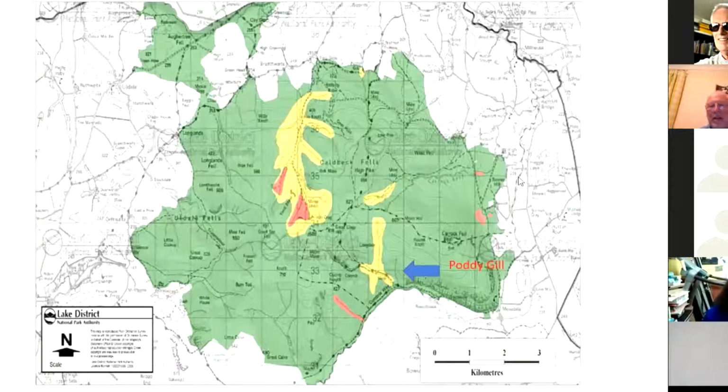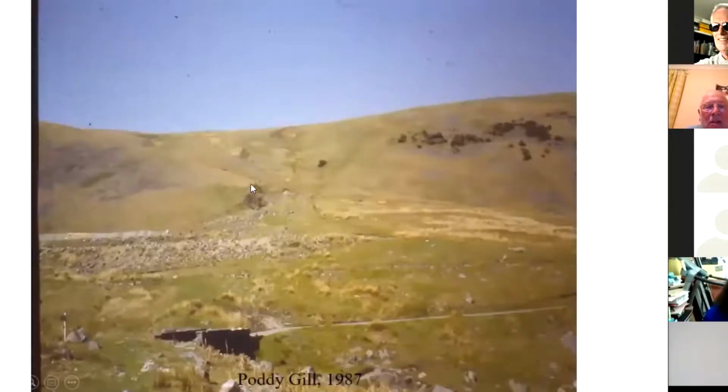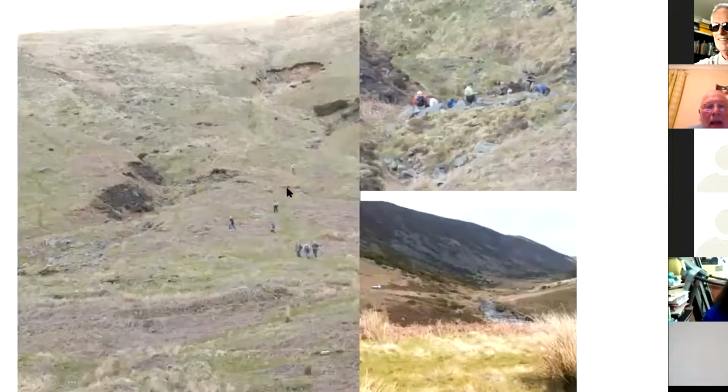Right, Poddy Gill is the next one. It's this little tiny thing going up here, Poddy Gill, and it's mainly just a little exposure where the stream runs down, and it's crossed. The vein that comes through this way has crossed it, and at the point where you can actually get up to it, is this little bit just here, and again.